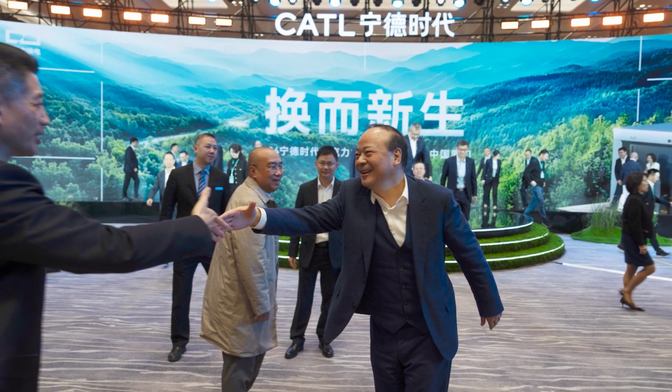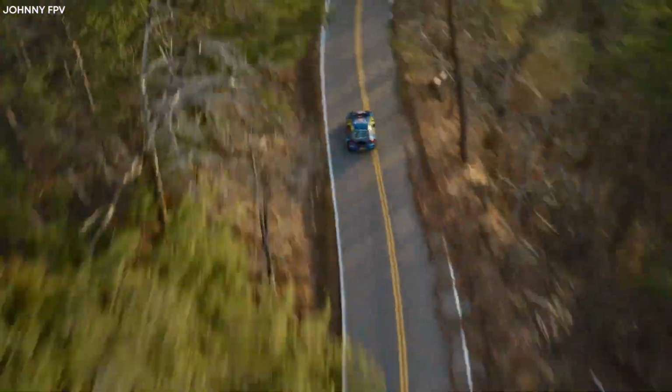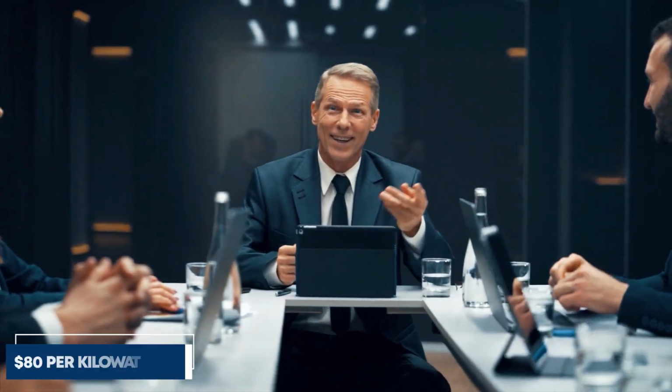If CATL succeeds, drivers will enjoy faster charges, longer range, and reasonable prices, key reasons to finally ditch the gas pump for good. The company's plan to hit $80 per kilowatt-hour signals confidence that these challenges are solvable, making condensed batteries a reality sooner rather than later.